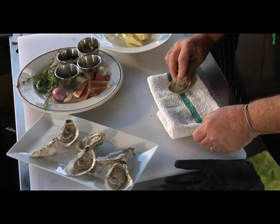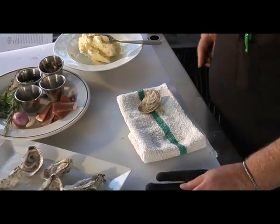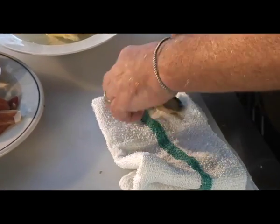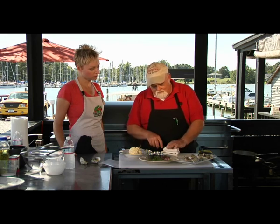Then you nestle your little oyster in there. You can use a thin garden glove. It'll keep your hands protected, but you don't need to. You can just do that. It's a game time decision whether you want to go through the bill or through these. I have a really nice hinge here, so I'm going to go through the hinge.